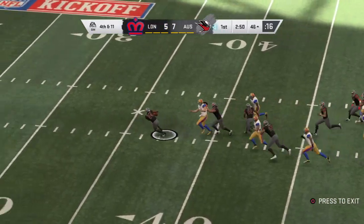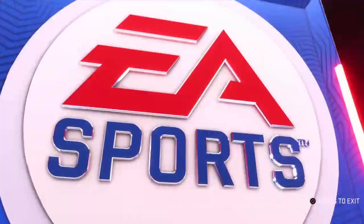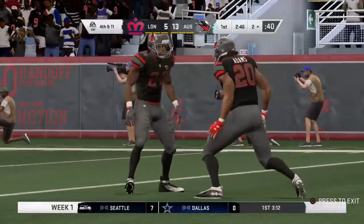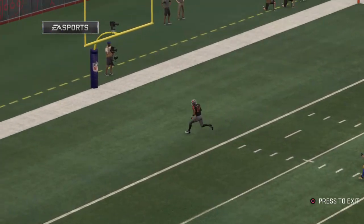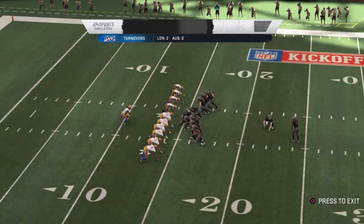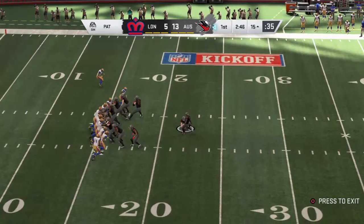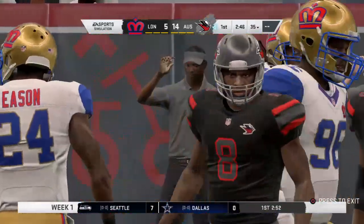Late snap, and it's returned. He's going to go to the end zone. Touchdown. Elijah Valentine, the free safety on the scoop and score. This time it's going to be good as the Desperados extend their lead 13-5. I saw right when the snap, I think he got through and blocked the punt. The kick is up and it is good. 14-5 for Austin.